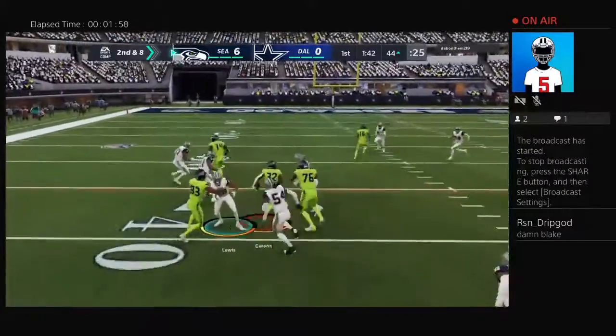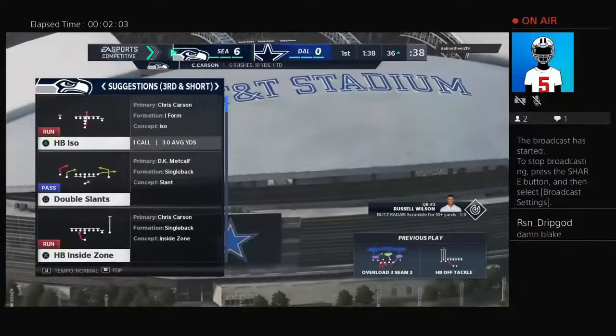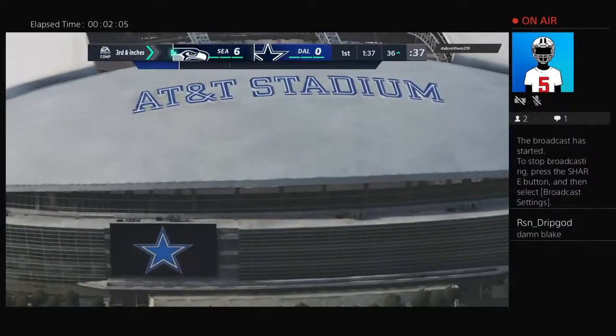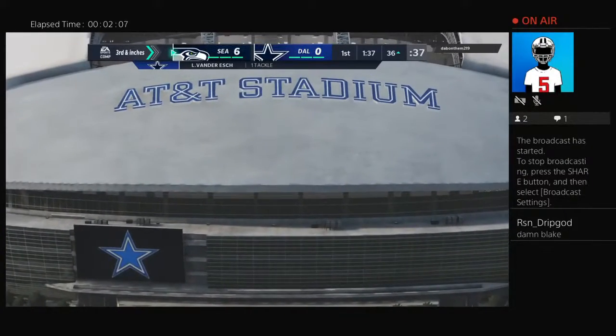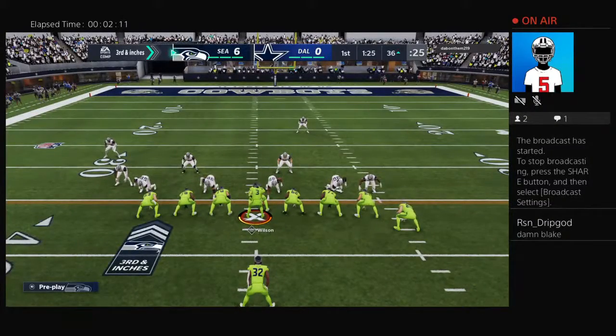On second down, it's Carson. And he's got this pretty close to a first down at the Cowboys' 36. That's a really nice job by them picking up the run blitz and detecting it and blocking it and turning it into a nice run.